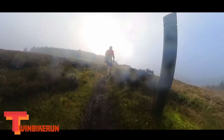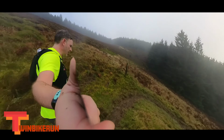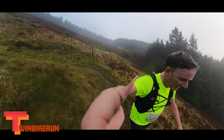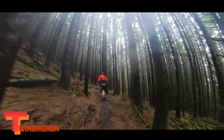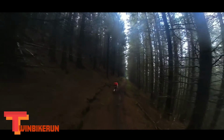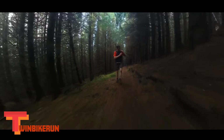After 90 minutes of running, we finally reached the top and we were treated with a wee glimpse of the sun. And then it was straight back into the trees for some more hills. The camera does not do justice to just how steep the next part of the course is, but once that part is done, it's mostly downhill from here.